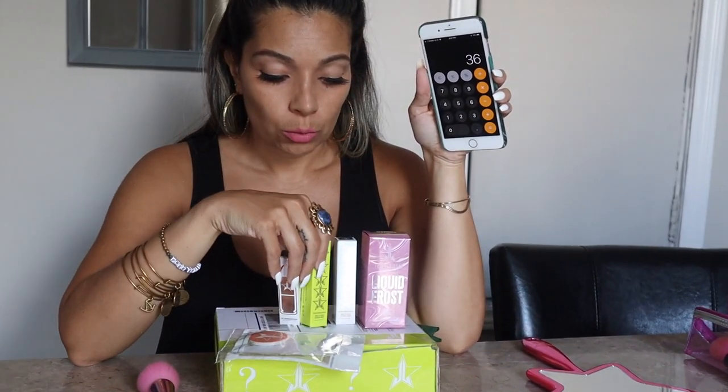It says $95 plus shipping. He probably included shipping and all of that, which, yeah, I give it to him. Okay, so it's a deal because I paid only $58. So $58 equals a savings of $36. So it's like two lip glosses, maybe, that you get for free, which is a deal.